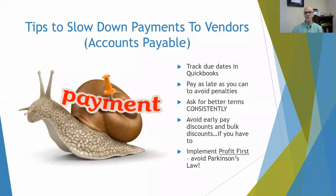It could sit on the shelf for 6 months. Well, that's cash now that's sitting on your shelf. You can't use it to pay your bills. So a lot of times, avoid the bulk discounts, avoid the early pay discounts if you're struggling with cash flow.